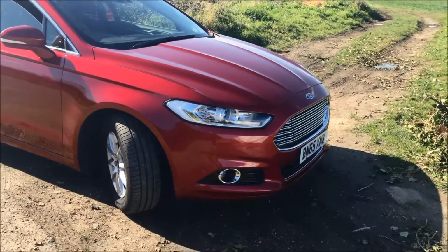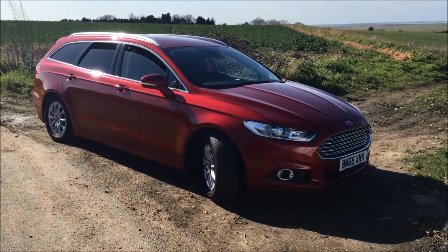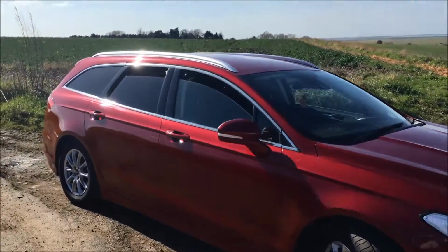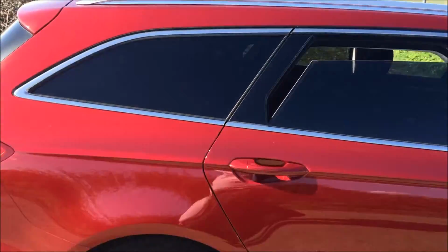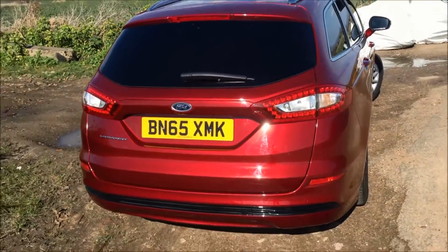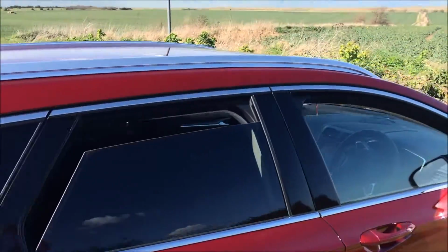Right, so this is my Mondeo Titanium 2 litre Econetic in ruby, which was an optional extra, quite an expensive extra. Nice roof rails. I got the options of blacked out glass, and she looks quite nice. It's got chrome roof rails which look quite good.